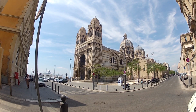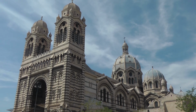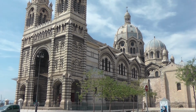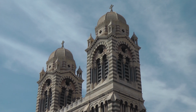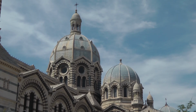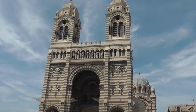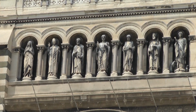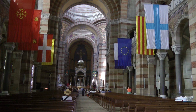On the far side of the Panier district is the Cathédrale de la Major. Built in the late 1800s, it is one of the grand cathedrals of the world. A beautiful structure constructed with green stone from Florence, white marble from Carrara, stone from Calissaint and Garde in France, onyx from Italy and Tunisia, and mosaics from Venice.